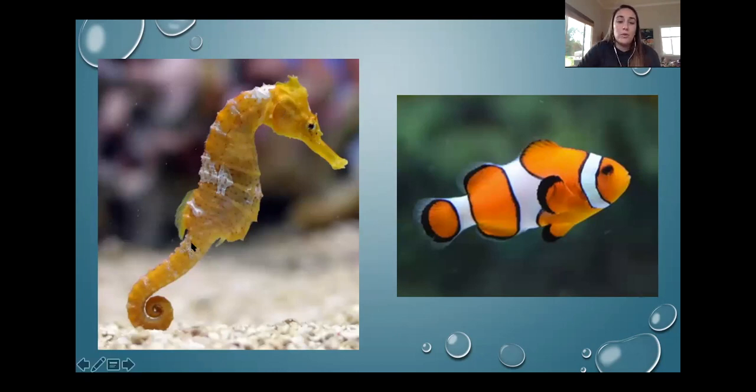They have a dorsal fin as well, except for it's right here, and it looks a little bit different and functions a little bit differently from a regular fish's dorsal fin. And then finally, they also have a caudal fin or a tail fin, quite a bit different than a quote normal fish.